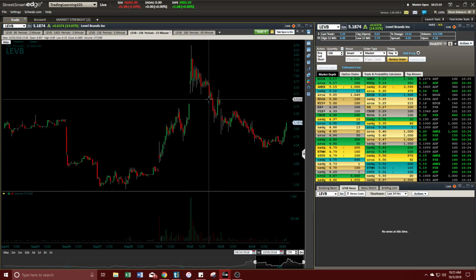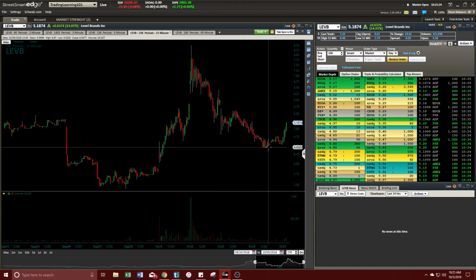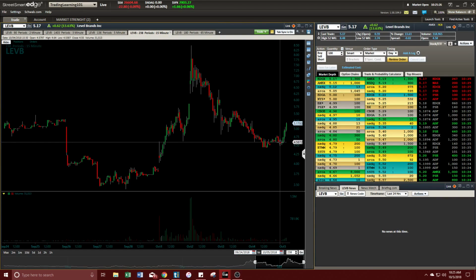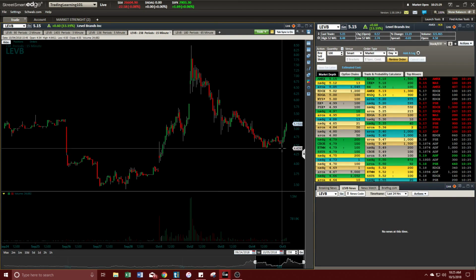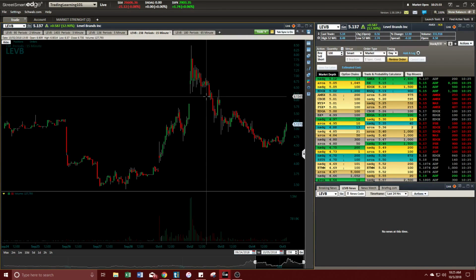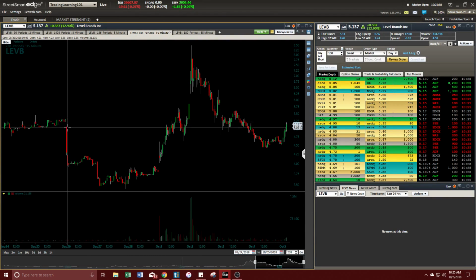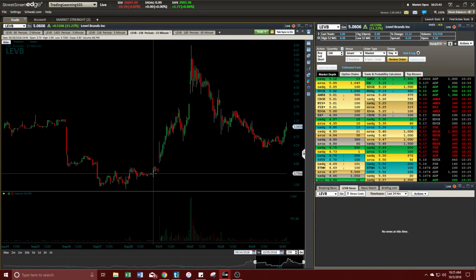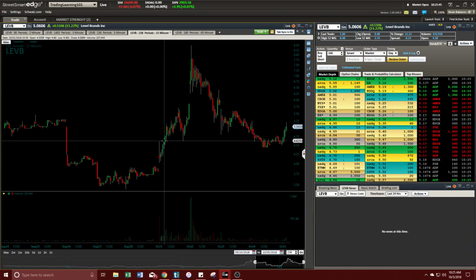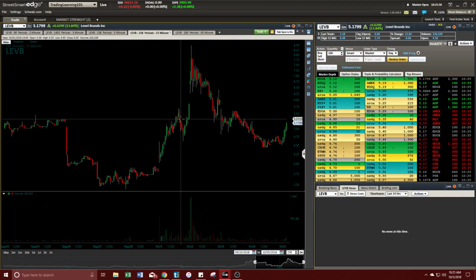You can see it's making lower lows, lower lows, lower lows. Stabilizes, starts to make a higher low. And now it's starting to U-shape. These stocks love U-shaping. Look at this. Down from here. Drops off, making lower lows. Stabilizing, making higher lows. U-shaping back up. Breaks out, pulls back. Look at that.